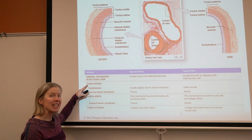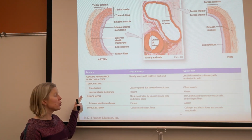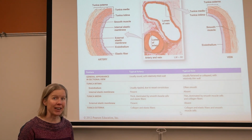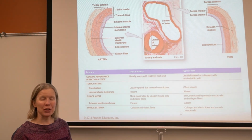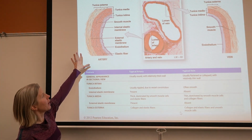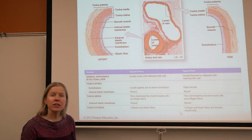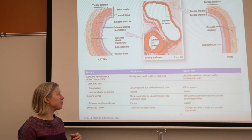The tunica intima is the interior layer that's actually touching the blood, tunica media, and then tunica externa on the very outside. So they both are going to share these layers, and let's look at some similarities, but also what's different between these layers, okay? So on the left here, we're looking at the artery, on the right is the vein, and this is figure 21.1 in your textbook if you want to follow along there.